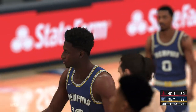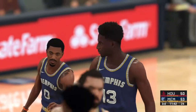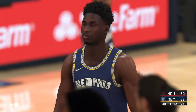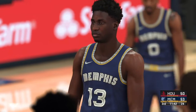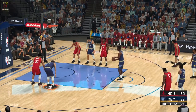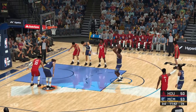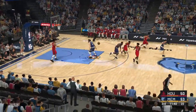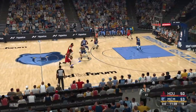Jaren Jackson, I think about his mobility on the defensive end. He can dart out to the perimeter shooters and recover to the paint better than most guys his size. No good on the second free throw. The Rockets shooting the ball at 43% from the field.